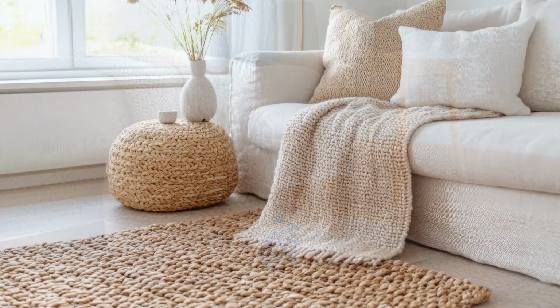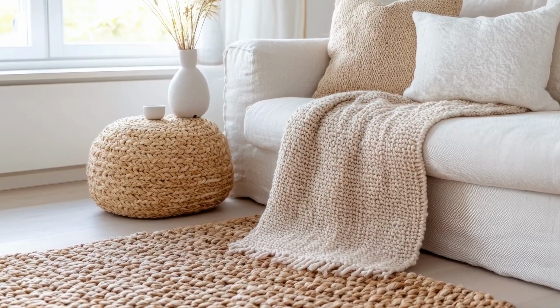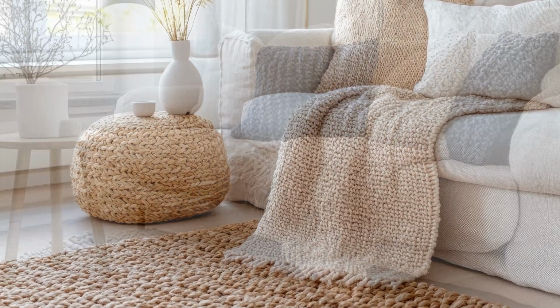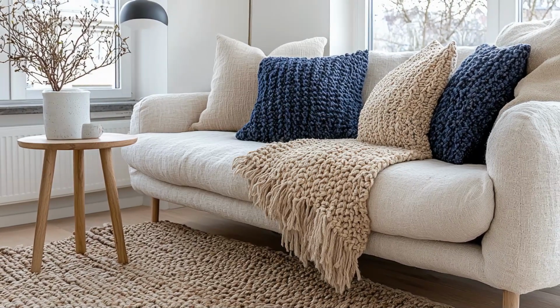Hand-woven textiles play a huge role in adding comfort and style. A chunky knit throw casually draped over a linen sofa, or a vintage kilim rug underfoot, brings soul to the space. Texture is the new color here. It adds depth, movement, and a tactile narrative to every corner.